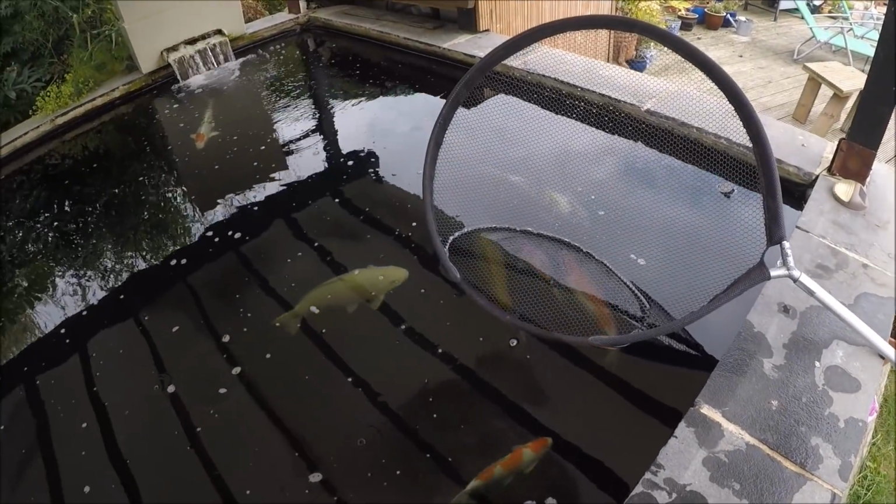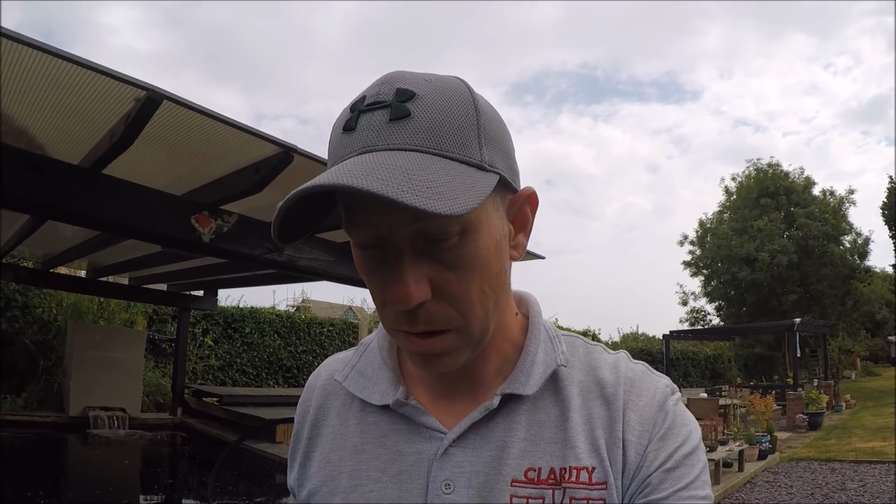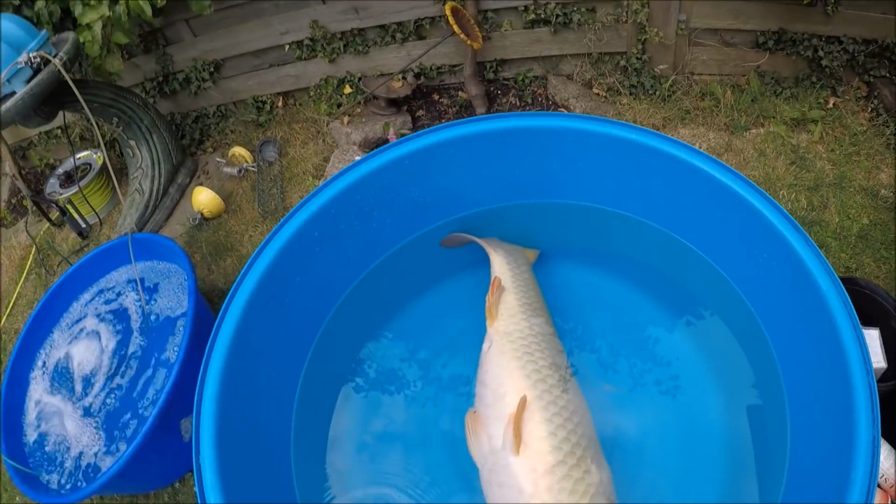Looking a little bit sorry for itself, but its fins are all raggedy and horrible. I'm presuming it's got some kind of internal bacterial issue, but obviously there's no way of knowing with that. I am going to be doing another CT dose today, tomorrow. It's not come today, hopefully tomorrow. Anyway, so the chag's over now.